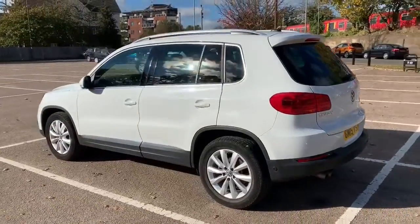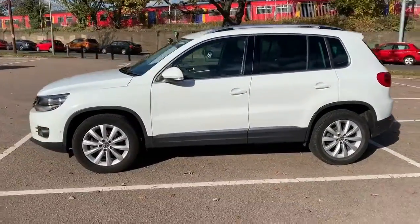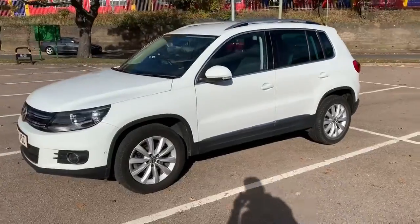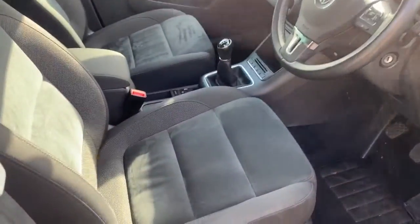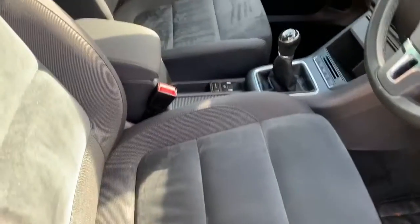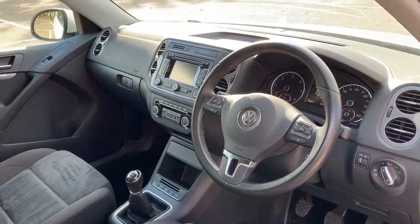Okay, so we're just going to work our way back round to the front of the car, and then we'll hop in and run through some controls on the inside. But now that we've done a full circle of it, you can see it's in lovely condition the whole way round. Just briefly before we climb in, I think it's well worth seeing the interior from this exterior point of view. There's plenty to run through on the dashboard, so let's hop in and we'll do that now.